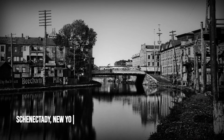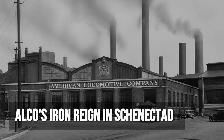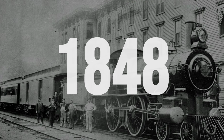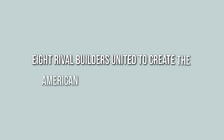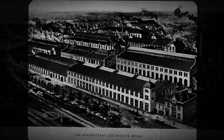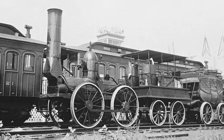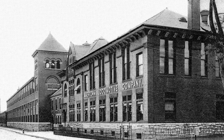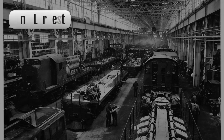The larger of the 2 sits at the edge of the Erie Canal in Schenectady, New York, the American Locomotive Company. Alco. The works on this site trace to 1848. In 1901, 8 separate manufacturers merge. The Schenectady Locomotive Engine Manufactory, the oldest of the 8, has been building locomotives at this site since the Erie Canal was new. Alco is incorporated, headquartered at Schenectady, and within 5 years of the merger, it is the 2nd largest locomotive builder on Earth.